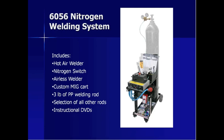So it's got all that. It's got the airless welder underneath that, so you can smooth the weld out. You can also use it to weld urethane plastics. It's got a custom-designed MIG cart, which is actually made in the USA to our specs, very heavy-duty cart. It's got a holster there for both hot air and the airless elements.